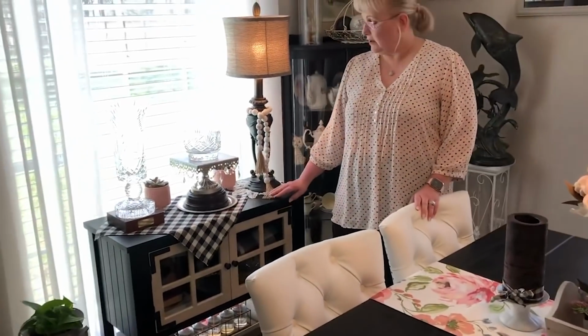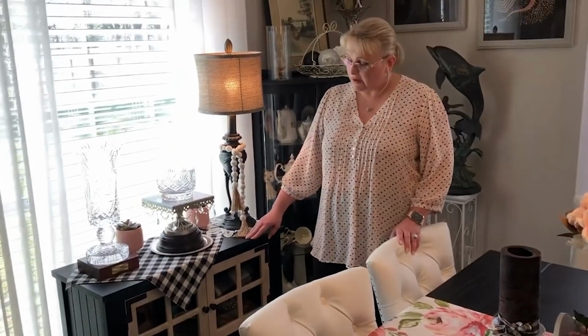This piece is from Kirkland's. It was a great buy. I recommend them. They have a lot of sales, and when you're on a budget like I am, like most people, you got to look for those finds, and Kirkland's is a great place for that.